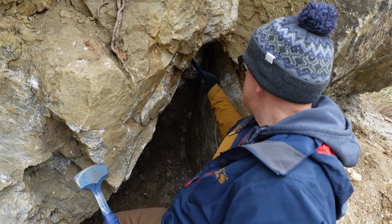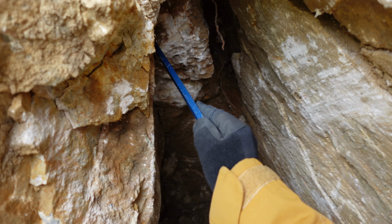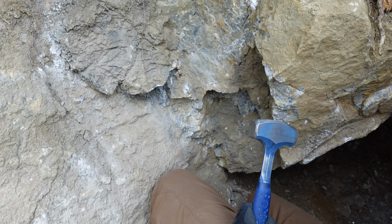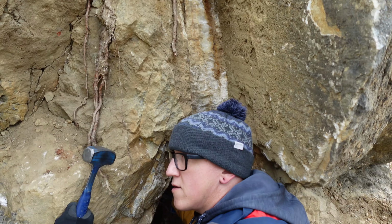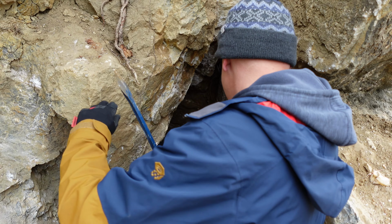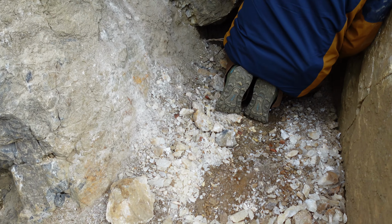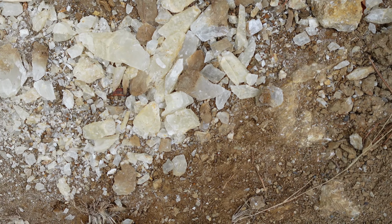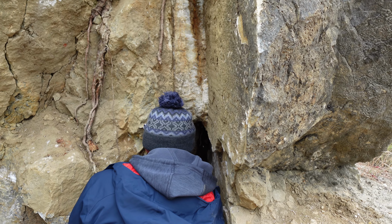Yeah, so there's a big piece loose in here. That right there is totally loose. I think maybe a couple of whacks with my little pry bar here. Maybe we can get it out. On the other hand, I might get this thing stuck. I'm like digging dirt out from behind it.